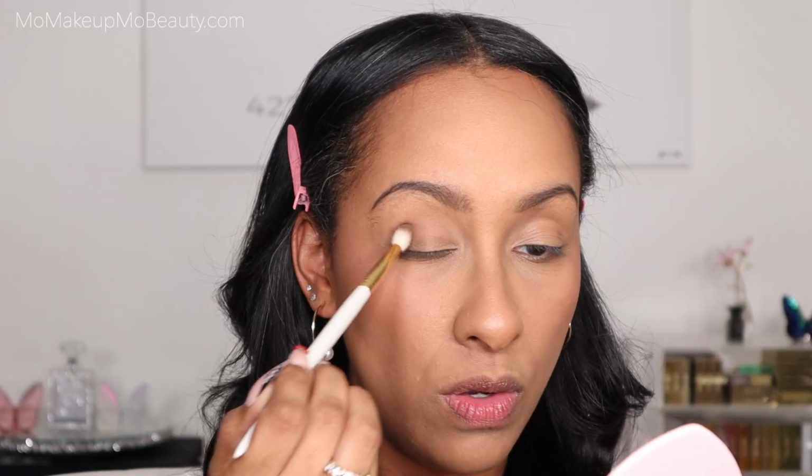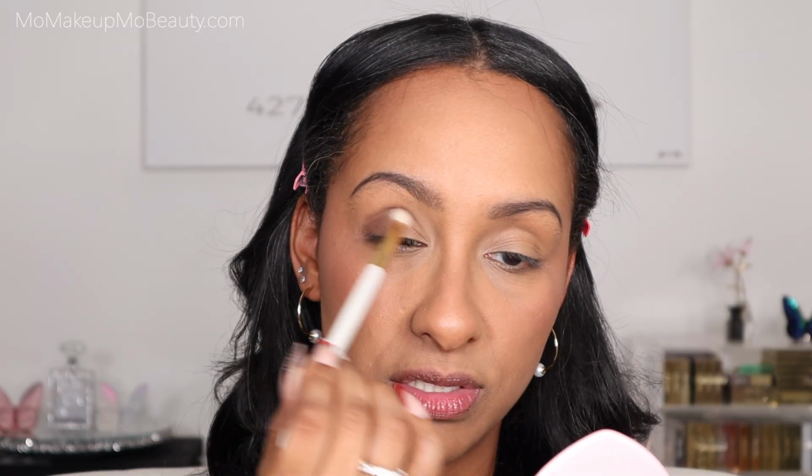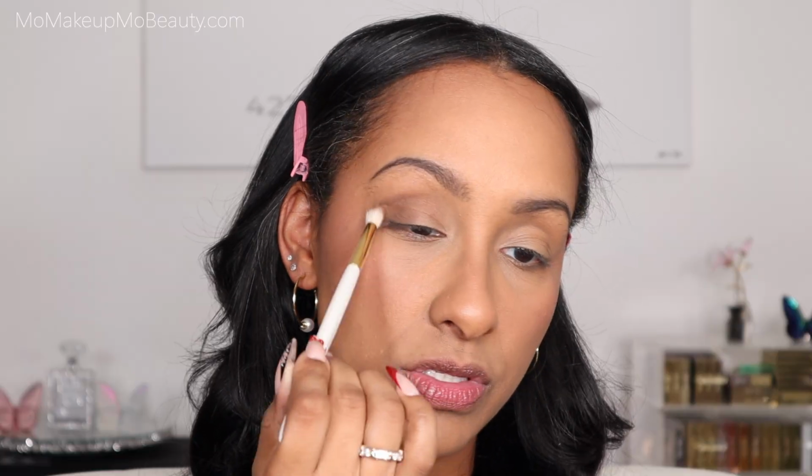And the best part about going in with a fluffy brush is you're gonna get a nice diffused deposit of color and also holding down here, so you're not putting a lot of pressure, especially when you're going in for those smoky-esque looks, darker colors, if you will. All right, so now I'm just gonna blend in my crease, nice and easy.